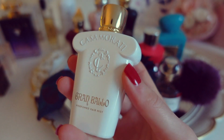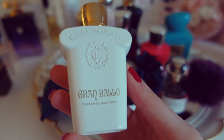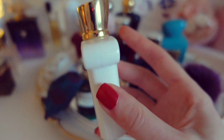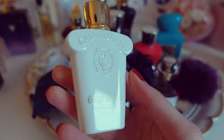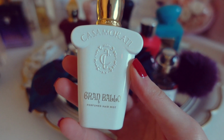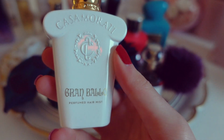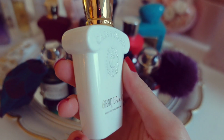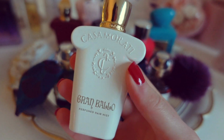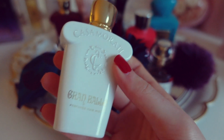I can't think which fragrance from my collection this would go with, because obviously I feel like I can't really wear this on its own because it is a hair mist, so I would want to wear a proper fragrance and then spray this in my hair. So if any of you can think of a perfume that I own that this might blend well with, then feel free to let me know in the comments. But it's a really lovely fragrance.